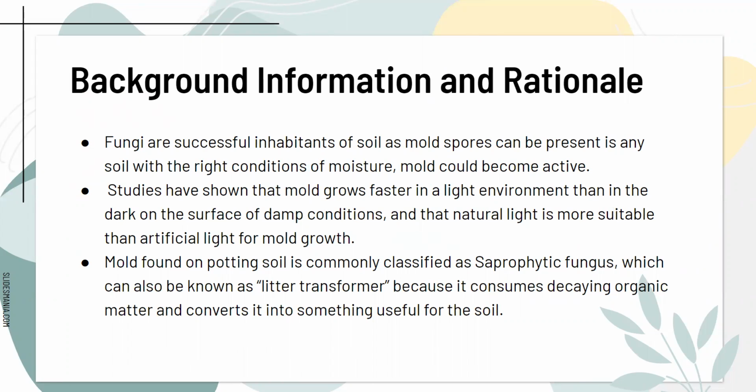Studies have shown that mold grows faster in a light environment than in the dark on the surface of damp conditions, and that natural light is more suitable than artificial light for mold growth. Mold found on potting soil is commonly classified as saprophytic fungus, which can also be known as a litter transformer because it consumes decaying organic matter and converts it into something useful for the soil.